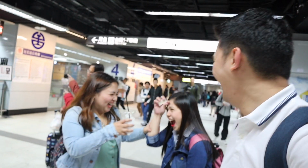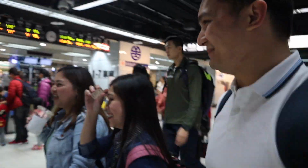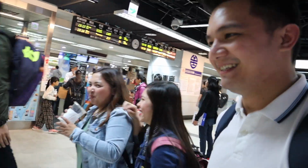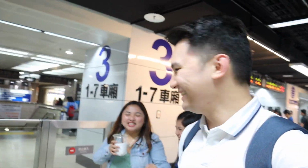So this is my first time to ride in a high-speed train, so... Oh, this is not the high-speed train. Take two. The high-speed train is for tomorrow, so this... This is a regular, a local train. This is my first time.